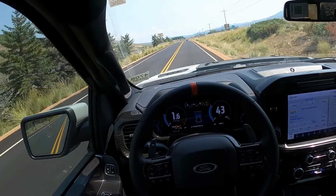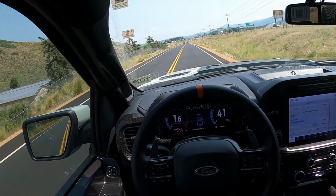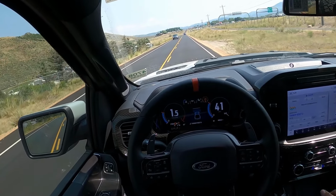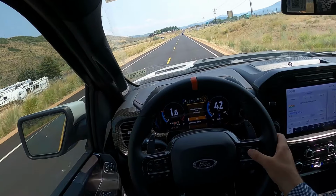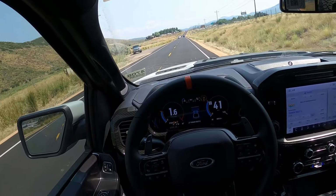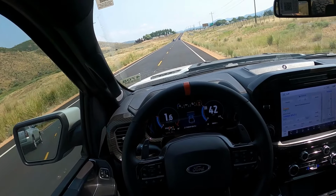People still aren't biting. So I think it's a few things. First off, the economy's just not in a great place. And whenever the economy goes to crap, the top gets cut off, right? This is not a necessity. This is like a dream truck. And if the economy's good, yeah, people are willing to live out some of their dreams. When the economy's not so good, well, the dreams can wait, right? Got to put food on the table. So I think that's a big part of the reason.